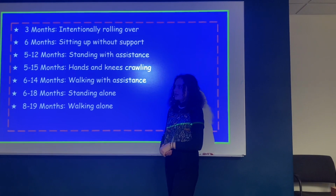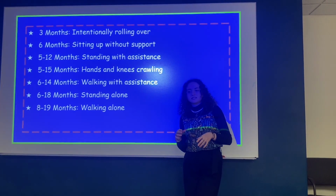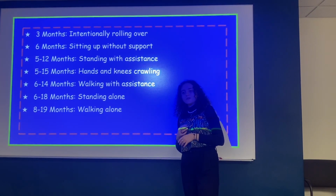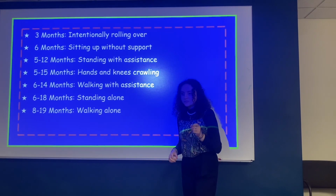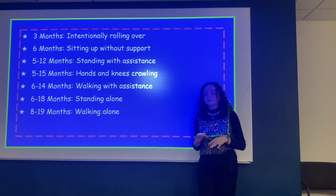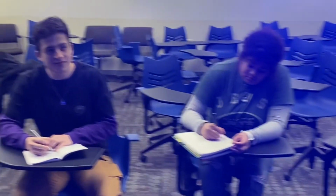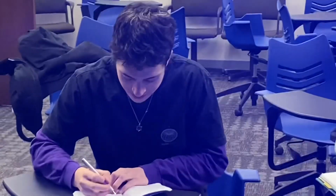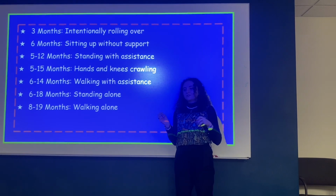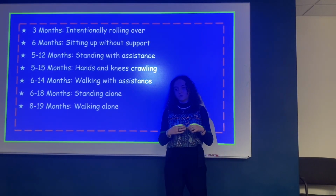Sitting without being held up or supported can start around 6 months and can help the infant stand with assistance, which can be done somewhere between 5 and 12 months. Around that same time, it will also begin hands and knees crawling before learning to walk with assistance. Now, crawling is an innate skill, and it allows the child to explore their environment to some degree. Although crawling provides the mobility, the motivation to walk arises from the desire to move faster and to be able to have use of the hands while doing so. Walking alone usually occurs around 8 to 19 months, but they will likely be able to stand alone before then.